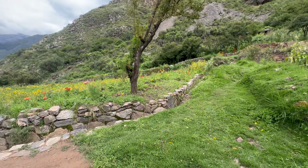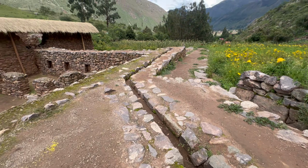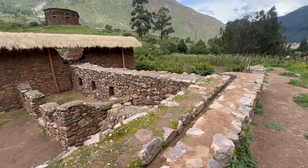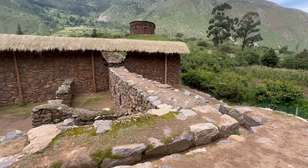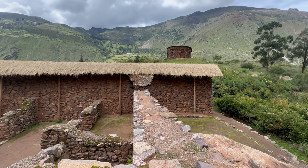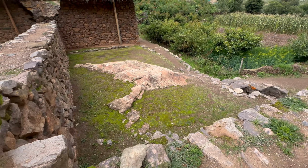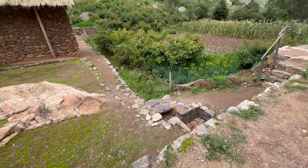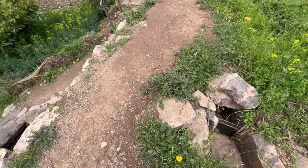And here we see Inca channels. And kind of like an aqueduct up here, but the stones of the channels have been removed. But at one time, it went all the way to the main huaca here. And more channels fitted in here.